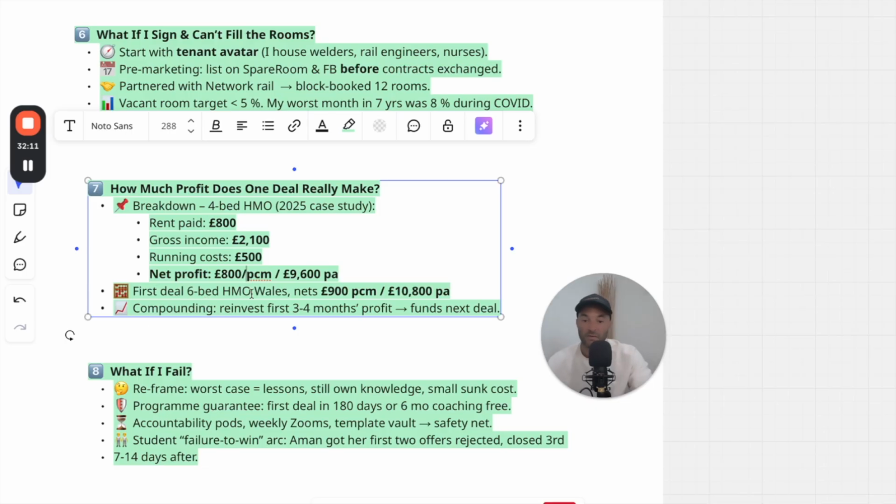That leaves us with £800 per month in profit, which works out to be around £9,600 per year. My first rent-to-rent deal was a 6-bedroom, and that netted us £900 per month, which worked out to be around £10,800 per year. In your first year of business, you should be compounding, reinvesting your first 3 to 4 months of profit, and then using that profit to fund your next deal.